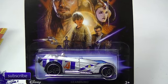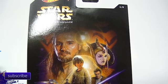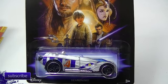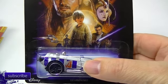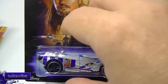But we are going to look at the Star Wars Hot Wheels, and I think these are exclusive to Walmart. I just found these today. They showed up in a small dump bin, almost like an aisle cap dump bin. So if you see them, you may have to look a little bit harder than usual because I almost missed them. There are 8 of these in the series.